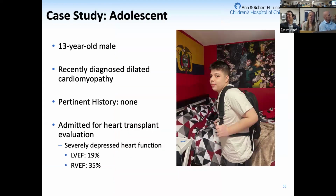So finally, moving on to one of our adolescent case studies. This is a 13-year-old male who was admitted to us with recently diagnosed dilated cardiomyopathy. He had no significant past medical history. He had actually just completed in the fall a round of competitive soccer. And he was admitted for heart transplant evaluation due to severely depressed heart function.